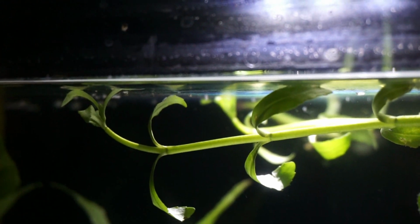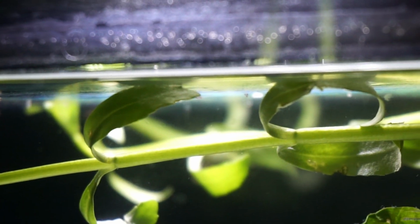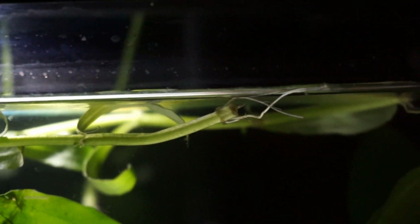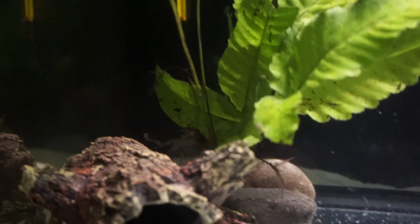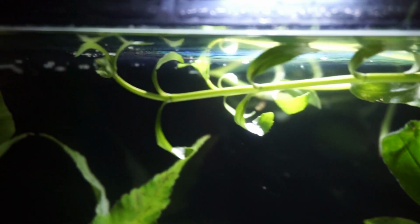But as you can see, they're free swimming, and they're all hiding in that plant. And there are definitely more than 10. I don't know how many. I'm hoping just around 30, because that's kind of a lot of fish for me anyway. But there are obviously a lot more in there than meet the eye.